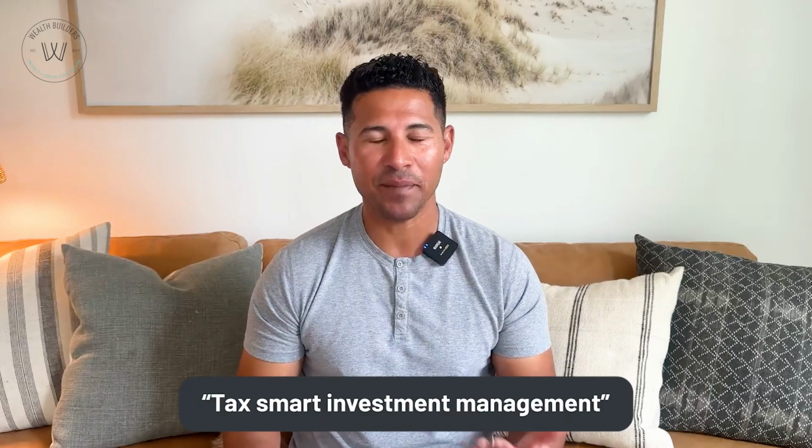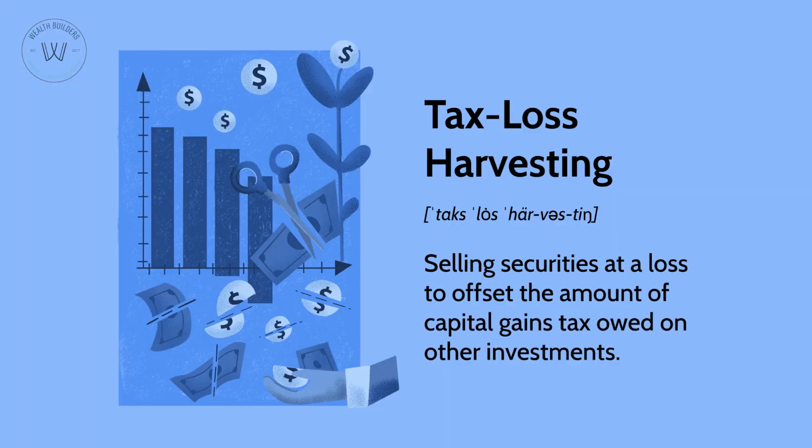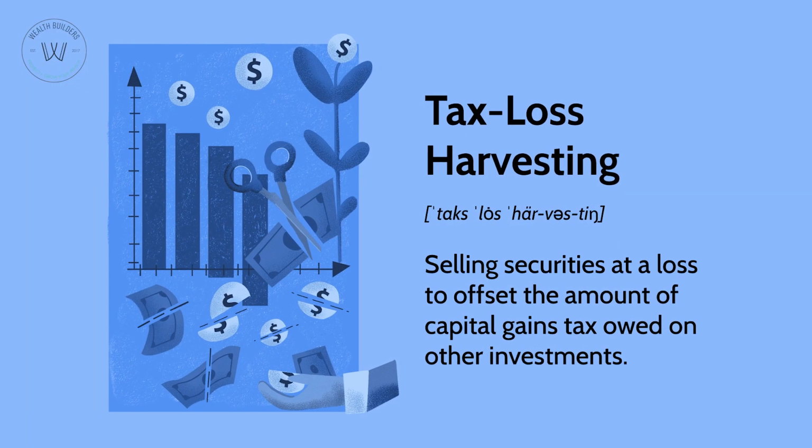We start with tax smart investment management. One of the most effective strategies here is tax loss harvesting. I did a whole video on this, and I'll link it in the show notes below. But tax loss harvesting is where we sell investments that have declined in value to offset our taxable gains. What this does is it lowers your overall tax bill.